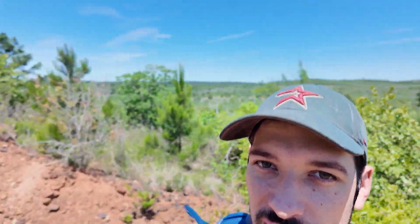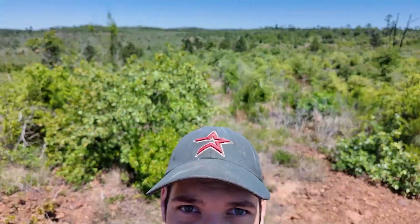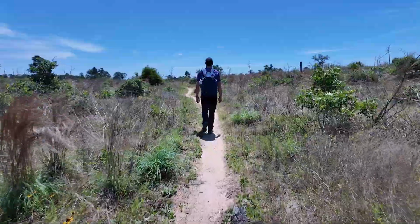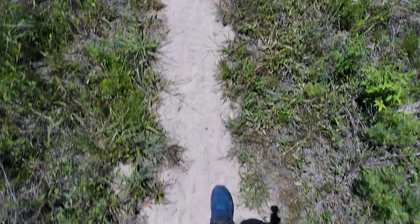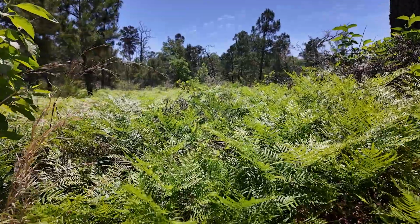Gabby and I are about 1 mile into the Lost Pines Loop. It's an 8.4 mile trail. We're kind of at the top over here, so you can see all the dead trees that got burned in the fire behind me 14 years ago. This part of the park has sand trails. It's given beach vibes to me.